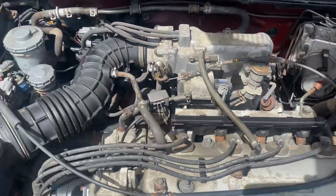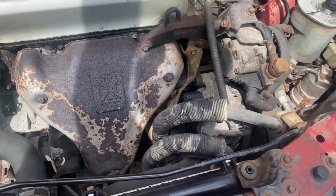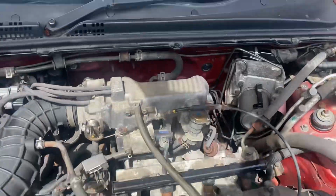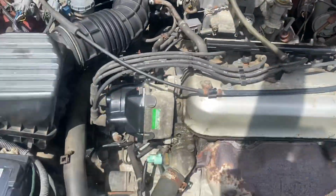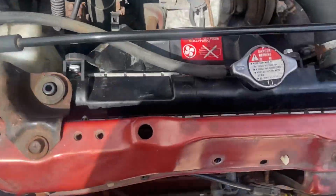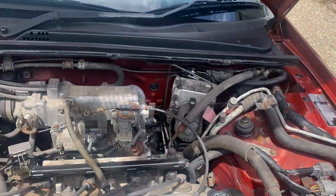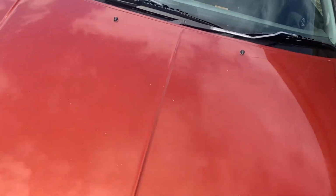Now, I'm looking through the engine bay here. That all looks honest and proper. I can see ABS pumps and fuel injection plenums, and that's that 2-litre engine. A few fuse boxes at the top, and you'll see it's had a new radiator. So that's underneath the bonnet. Let's push that down.